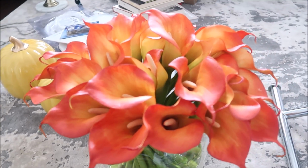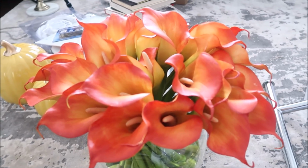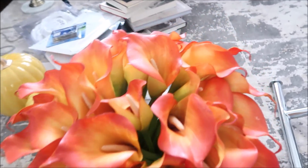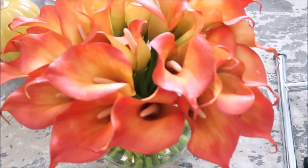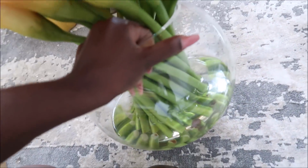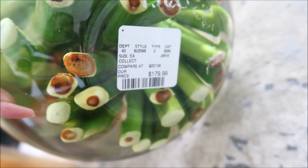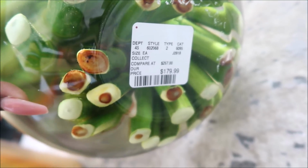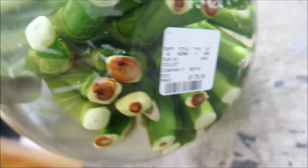So at the time when I bought this and several other pieces, I didn't even realize I had paid so much. I still don't hate it. I'm not returning it. I'm keeping it because I love it. I feel like this floral arrangement could be used in the fall and also in the summer and spring. So I'm still loving it. But the price of this floral arrangement was, drum roll, $179. I told you guys it was $79.99. So I'm guessing you went in there looking for $79.99, and it's actually $179, okay?